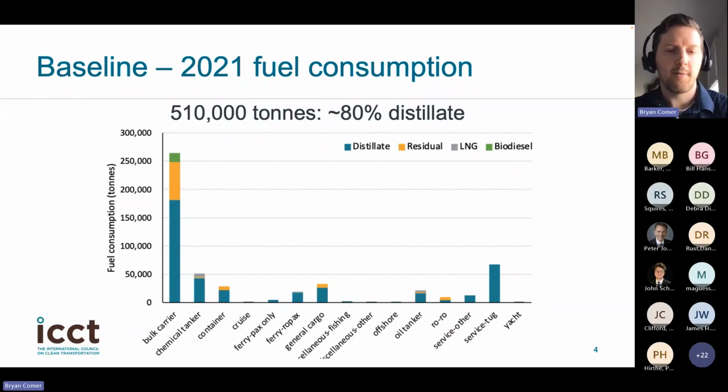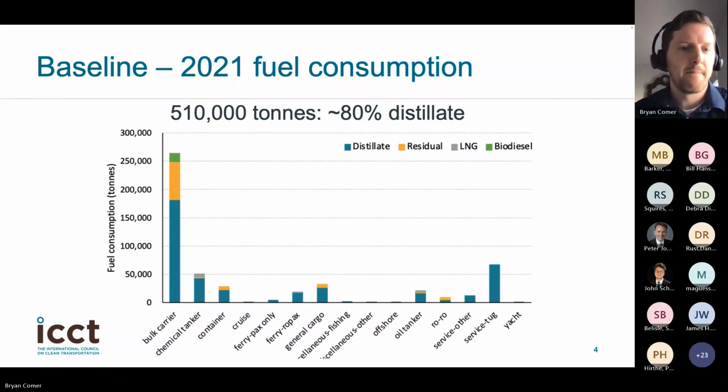And when that fuel is used, the ship is also equipped with an exhaust gas cleaning system to reduce the sulfur emissions, because the system is in the North American emission control area, which requires lower sulfur fuels to be used than the global limit. There is also a little bit of biodiesel being used on the lakes, in bulk carriers primarily, and that's indicated in green.